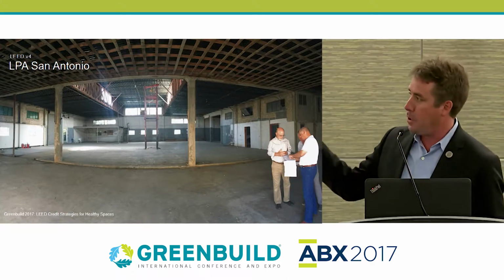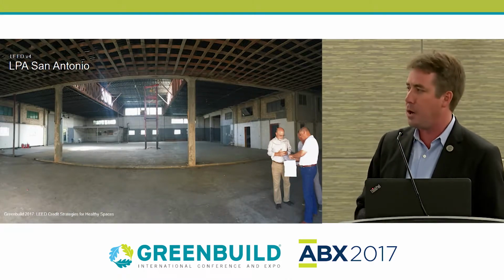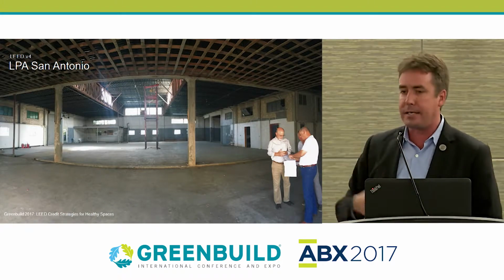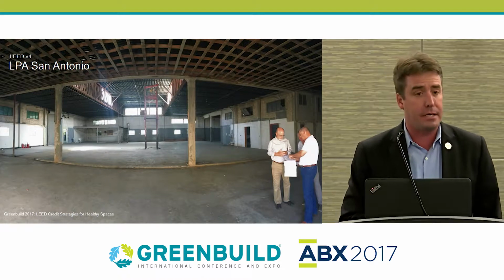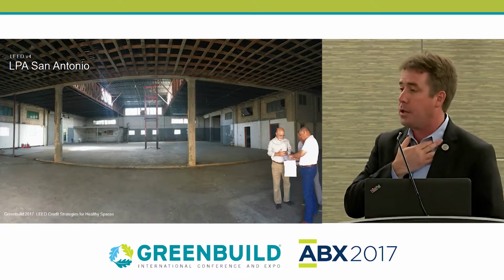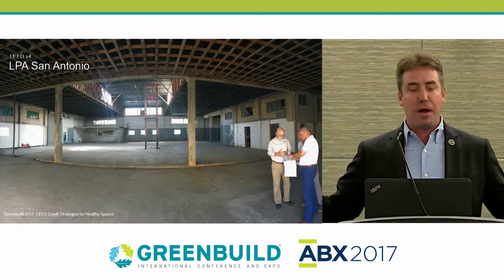This is kind of a grimy old industrial building. It's an old vending machine distribution warehouse. And you can see there is, again, a pretty nice light monitor that brings a lot of daylight into the space. This is a LEED v4 project, and certainly one of the questions we had as a design firm was, well, what's the right balance of light?